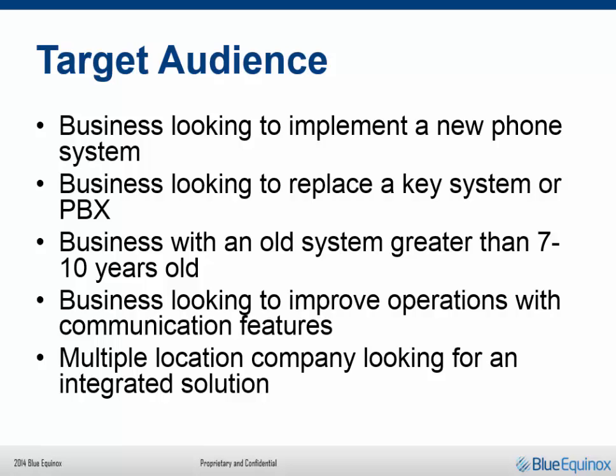So who is our target audience? As we discussed, it's going to be people with an older phone system that are looking to replace it. It's going to be companies that may have many remote workers. Those individuals might be interested in this solution because as long as you have access to the internet, you can plug in and use this phone from anywhere.